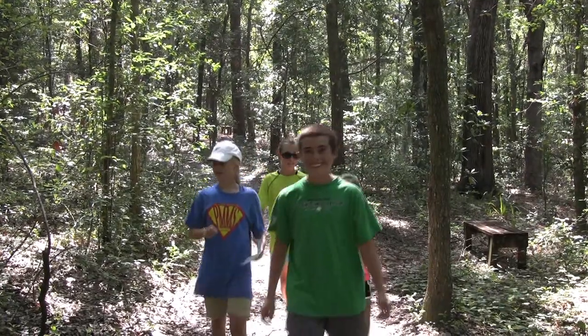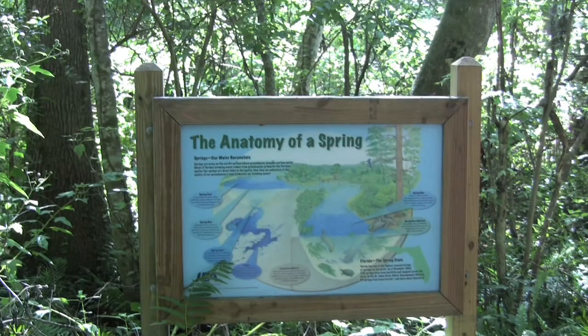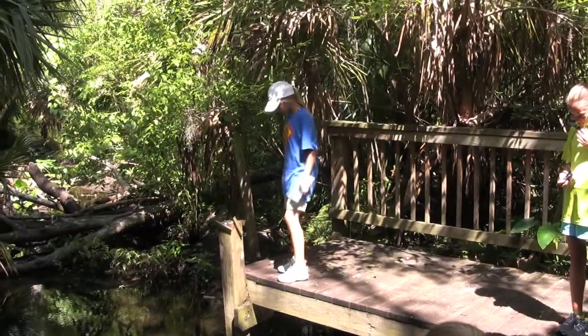Beautiful trail. Look at this. Nice day for a hike. Who knew such a beautiful place existed in a big city like Jacksonville?